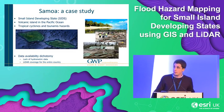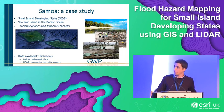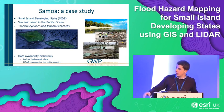So, okay, as I said, the case study, or the study region, was Samoa. Samoa is considered a small island developing state. It is a set of volcanic islands in the Pacific Ring of Fire. And one particularity of Samoa is that it's very prone to water-related hazards, these being tropical cyclones and also tsunamis from time to time. You can see there a map of Samoa. It's a group of 3 or 4 islands, 2 of them kind of big, covering an extent of 3,500 square kilometers, and 2 of them that you can barely see in the middle.